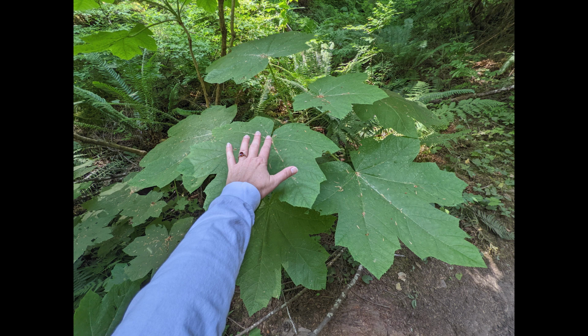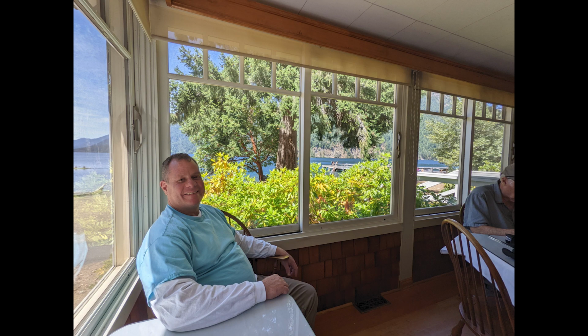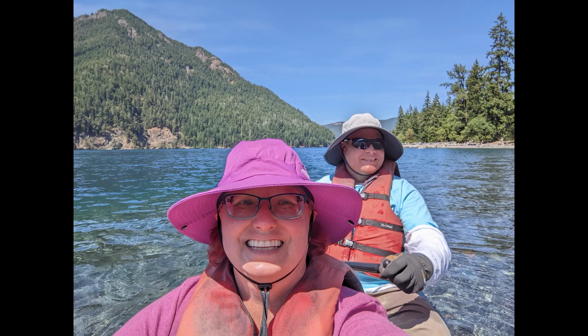We decided to have lunch at the lodge at Lake Crescent. There's really nowhere else to eat anywhere nearby, and we wanted the experience of eating there. So pretty pricey meal, but beautiful view out the window. And then we hurried up to get to the boat rentals. Basically only an hour left on the boat rentals, but it was still a really fun experience.